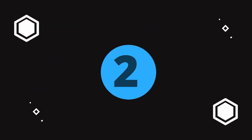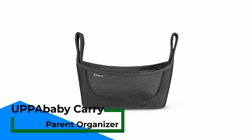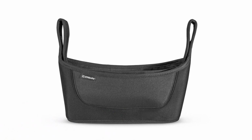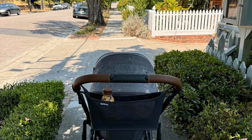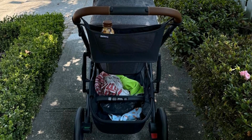Number 2. Navigating life as a parent or pet owner often requires managing a myriad of items while keeping your hands free to handle the stroller. The Momcozy Universal Stroller Organizer is designed to simplify your life with its practical and versatile features. Here's a detailed review of this must-have accessory that promises to make your outings more organized and stress-free.